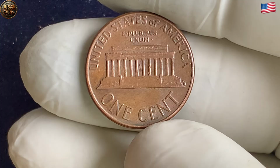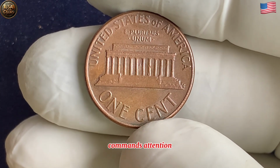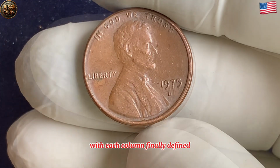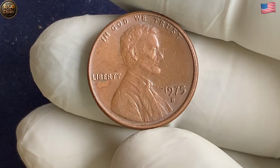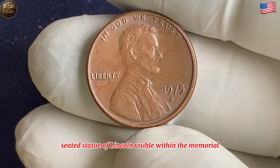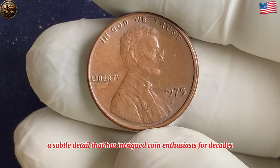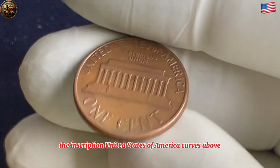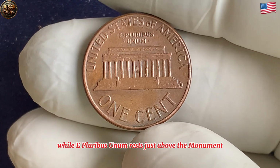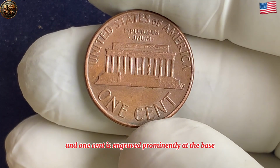On the reverse, Frank Gasparro's detailed rendering of the Lincoln Memorial commands attention. The bold architecture of the monument is perfectly captured, with each column finely defined. Collectors often take delight in spotting the miniature seated statue of Lincoln visible within the memorial, a subtle detail that has intrigued coin enthusiasts for decades. The inscription United States of America curves above, while E Pluribus Unum rests just above the monument, and 1 cent is engraved prominently at the base.